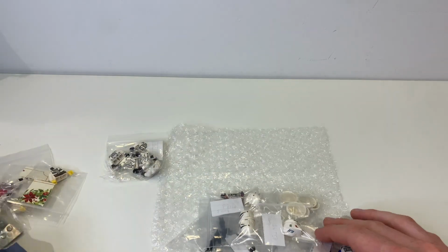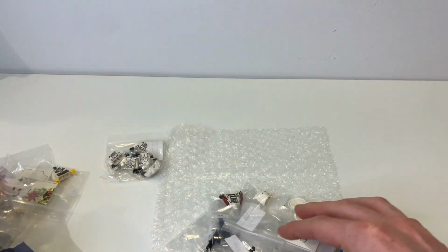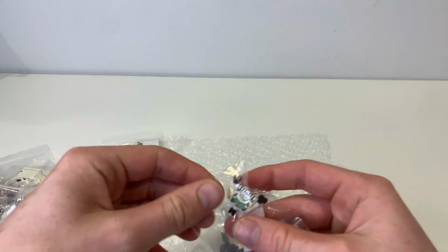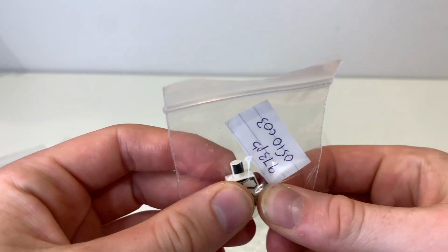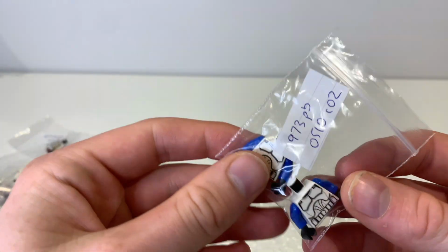That's more pieces for the speeder there. Then we have a couple of clone helmets, an ARF helmet, which is pretty sick. A couple more bodies for decaling as well. Then we have another Horn Company trooper body. We have some more Technic pins and stuff for the actual speeder. Another body here with the red arms. These are for the ARF trooper, I believe the Rancor Battalion ARF trooper. And we have a couple of regular bodies with these blue arms.